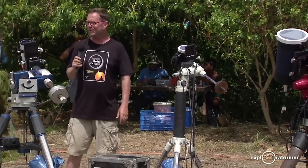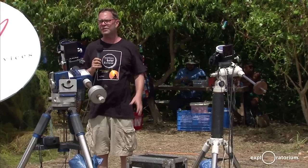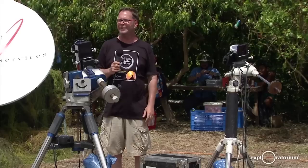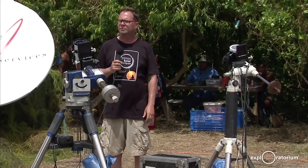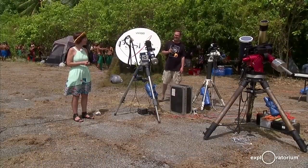So this allows us to safely see the photosphere, and of course, at first and second contact, we can see the moon going across the disk of the sun and towards totality. Great, and I think we have a really special telescope also. We have a couple of those, yeah. Yeah, let's check it out.